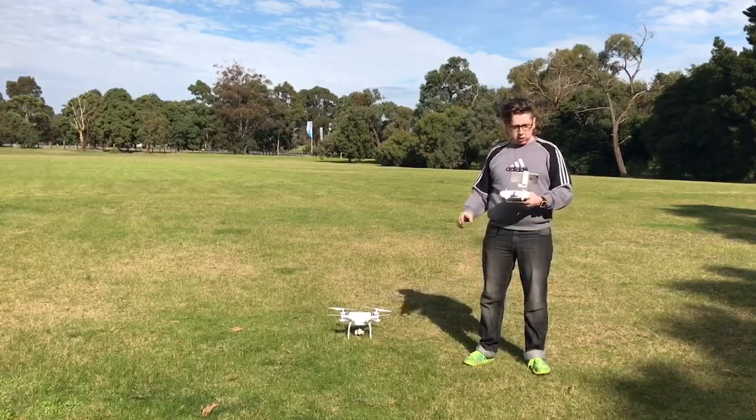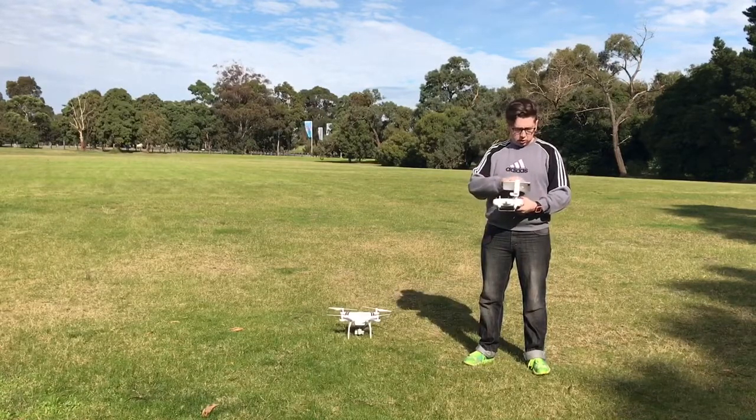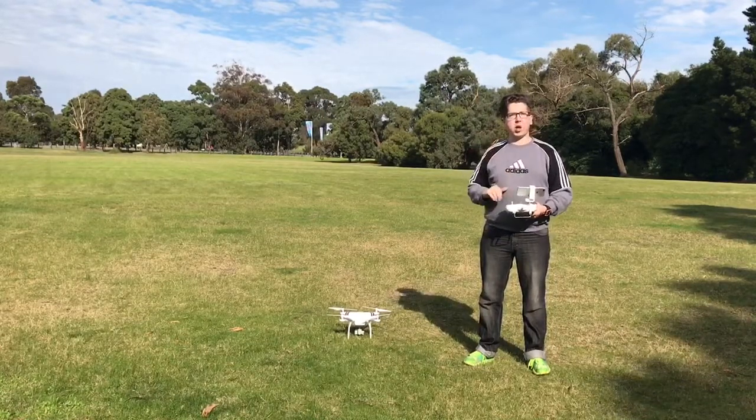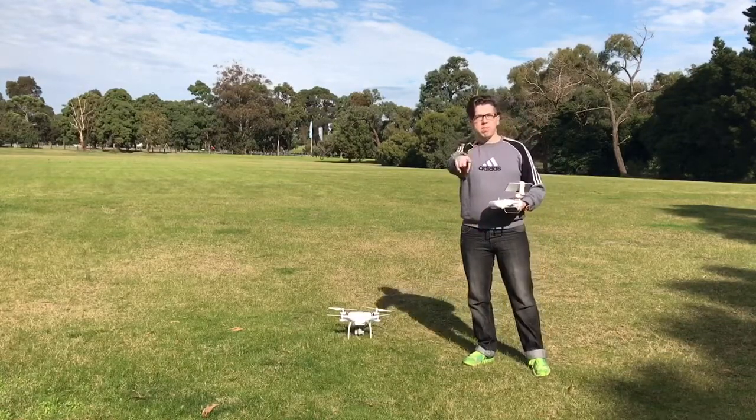So this is my maiden flight of the DJI Phantom 3 Standard Edition. We are all connected here. We are going to try and get it to do a hover and take off. We're going to take up and back and do some video. So, let's get onto it.